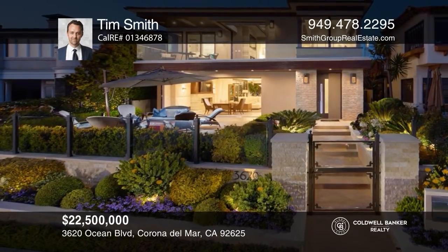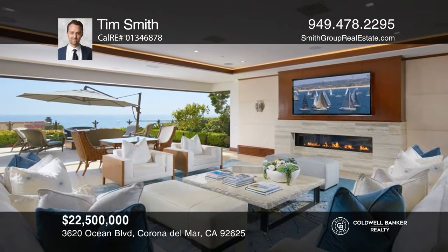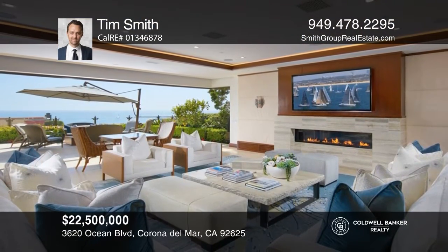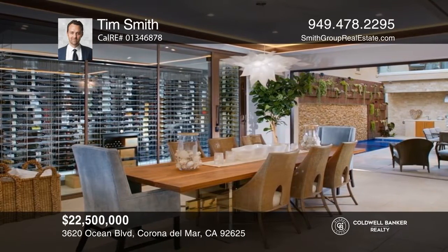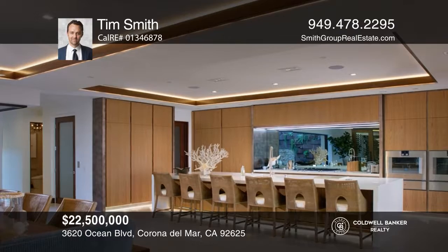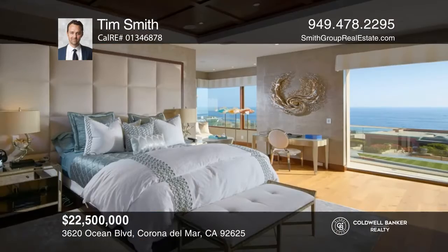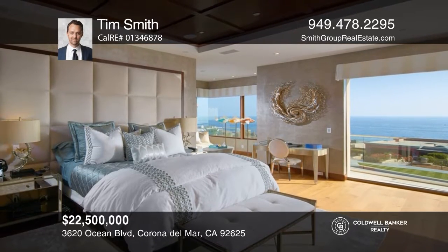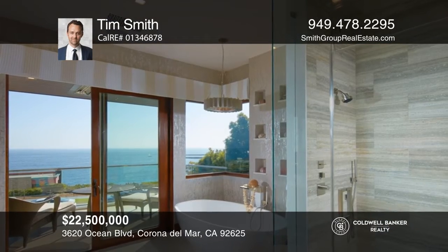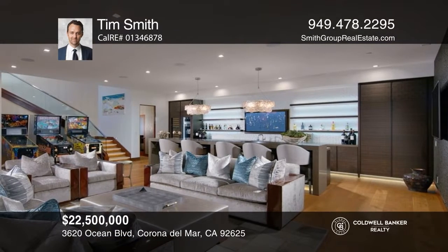Designed to capture unimpeded views of the ocean, coastline, Catalina, and Newport Harbor, this four-bedroom, six and one-half bath estate offers a truly momentous lifestyle. Open-air entertainment areas consist of an ocean view front terrace and a private courtyard with a pool, spa, living wall, and built-in barbecue.